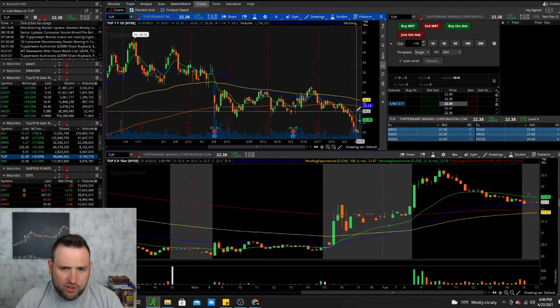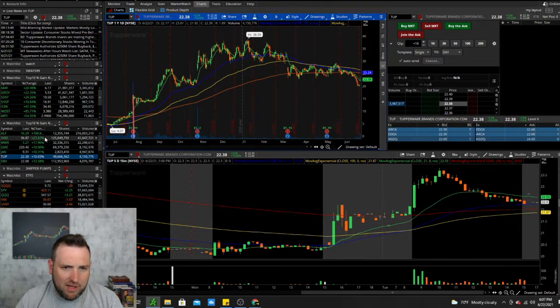Tupperware is still bearish. I mean, it just now got above the 20, still got all these EMAs ahead of it, and plus it's Tupperware. It's not something that I would invest in.